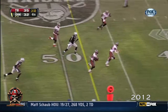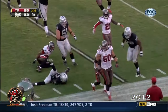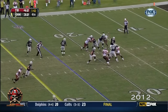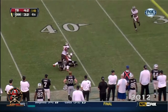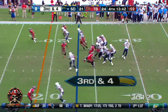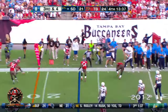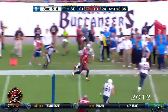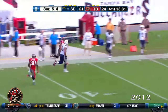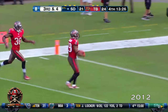And this one is intercepted. Ahmad Black running it back. And Ahmad Black. And there is another interception. E.J. Biggers this time. Chased by McCoy. Intercepted. He's done it again. Leonard Johnson being chased by Vasquez. He's not going to get him all the way to the house.